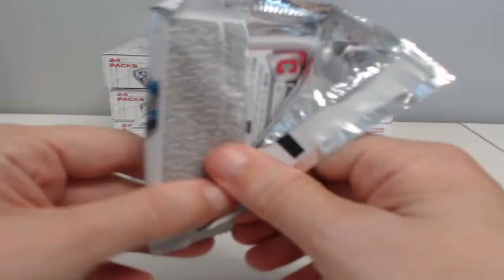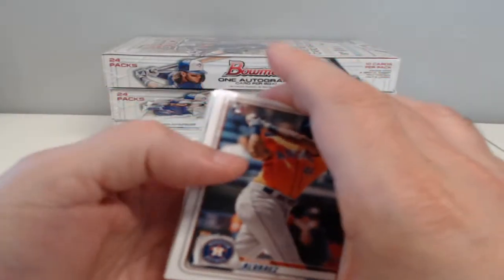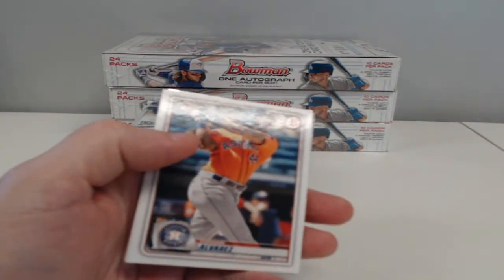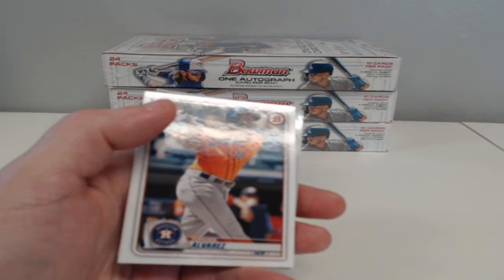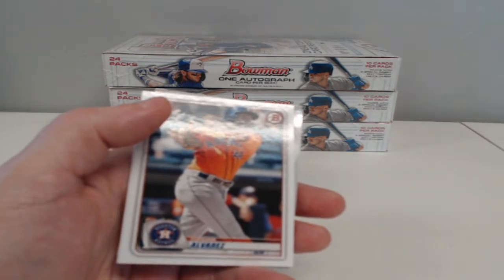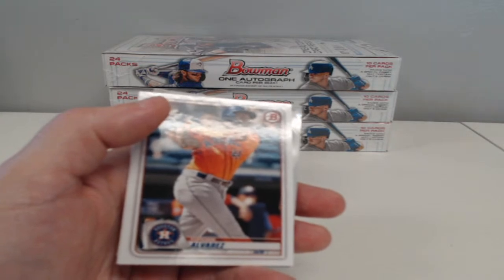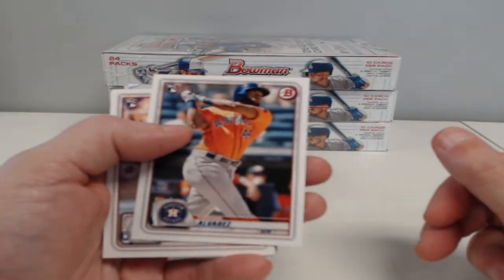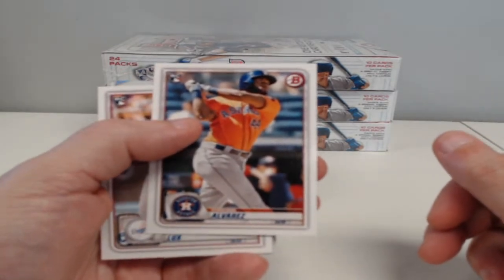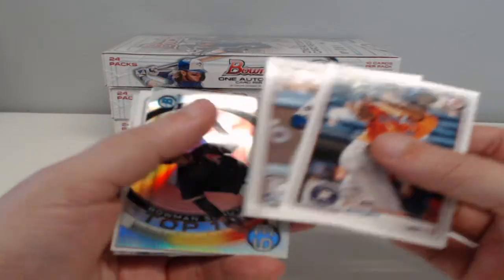I was looking on eBay earlier, looking at what some of the autographs and stuff are going for. And the Dominguez orange is like 17 grand. It's number 225, I think. That's just crazy money. Yordan and Gavin Lux. It's a nice rookie pack there.